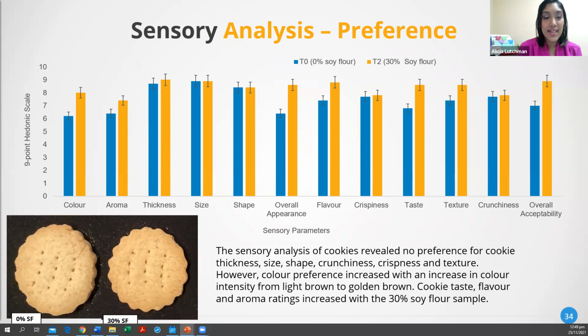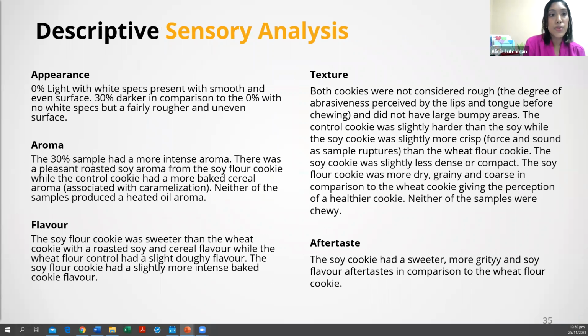For the sensory analysis, there was a great preference for the soy flour in comparison to the wheat flour cookie. The panelists preferred the soy flour because they liked the light brown to golden brown appearance, as well as the enhanced cookie taste, the flavor and aroma with the addition of soy. So I will go into that a little more.